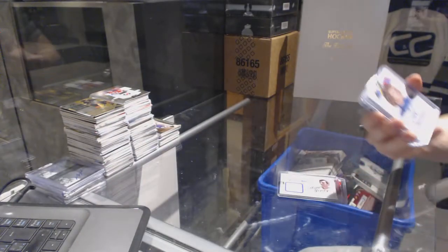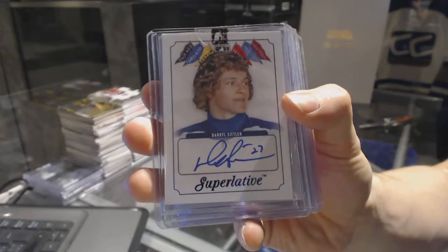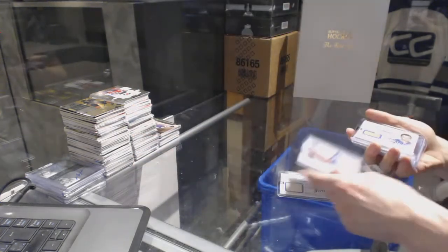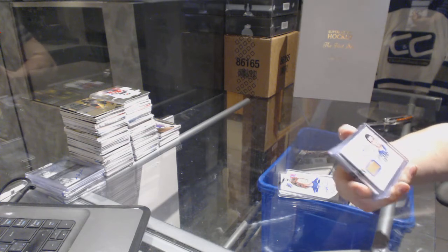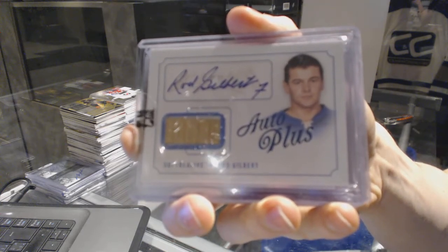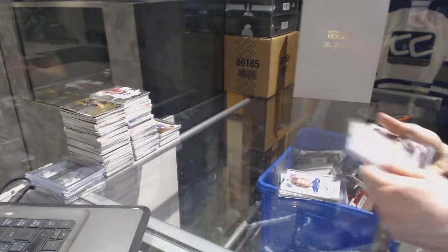We've got an autograph for the Toronto Maple Leafs, Daryl Sittler. We've got an auto and stick for the New York Rangers, Rod Gilbert.